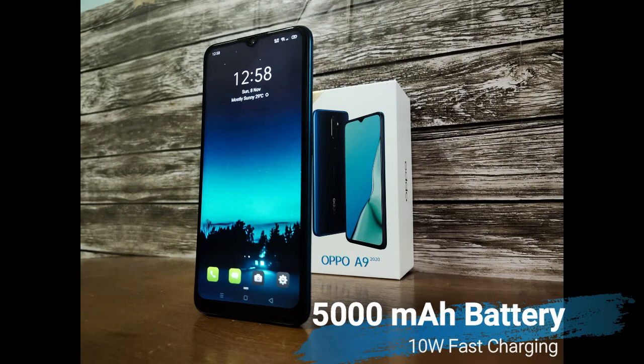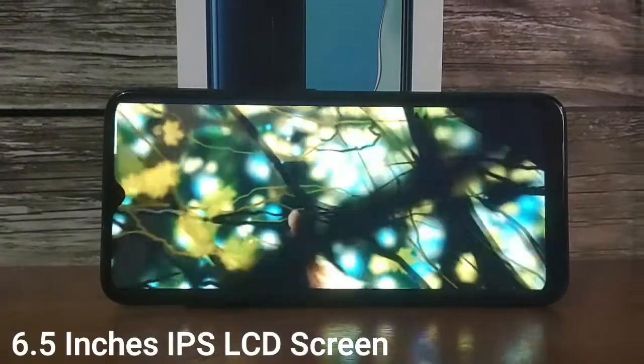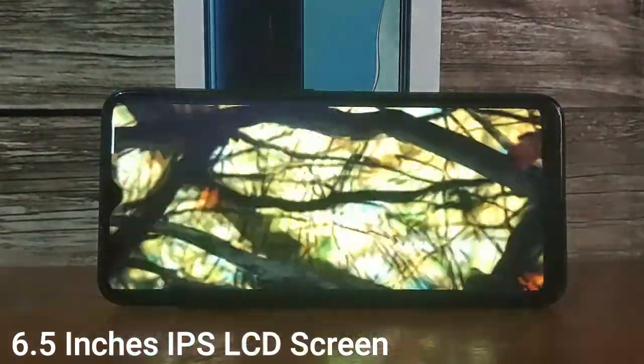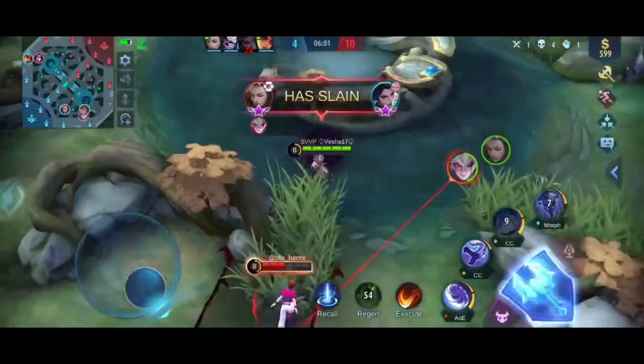Battery life is one of the best reasons to buy the Oppo A9 2020. It has a huge 5000mAh battery, and the 6.5 inch IPS LCD screen and dual Dolby Atmos speakers make the Oppo A9 2020 the best budget phone for gaming and streaming.